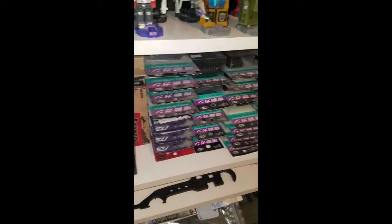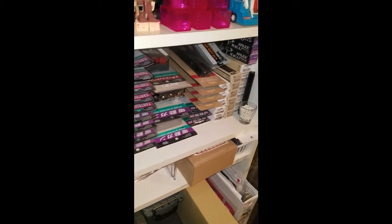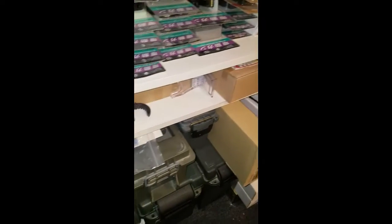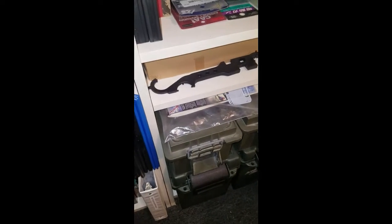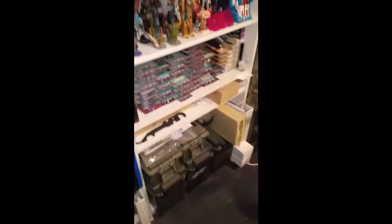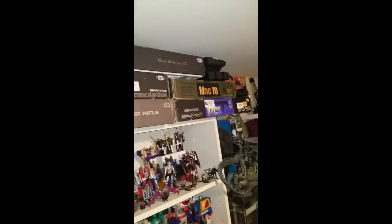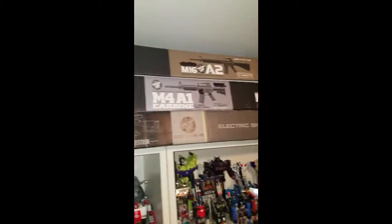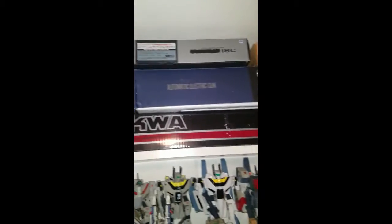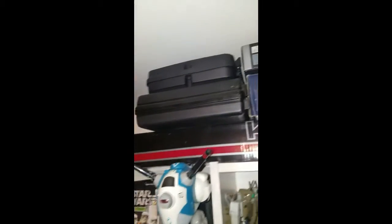These are my magazines for various airsoft guns that I have. In addition to collecting real guns, I like to collect airsoft guns too. This is just mainly airsoft supplies. AR-15 tool, which I use for my real AR-15. On top of the bookcases are all boxes of airsoft guns that I've collected over the years. A lot of Tokyo Marui, one of my favorite companies. Some gun boxes that I have some in.